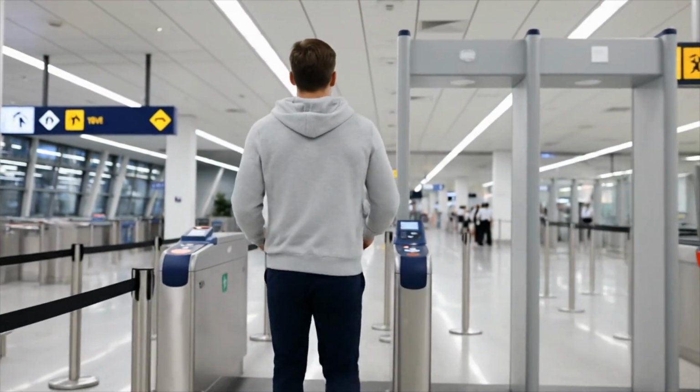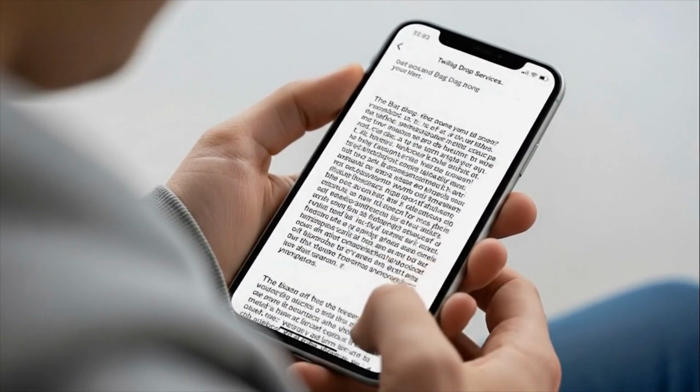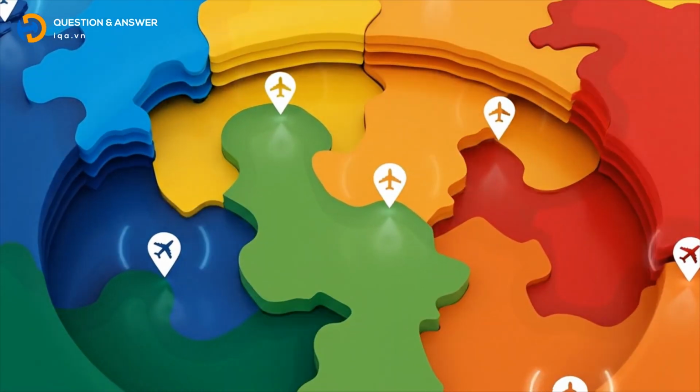Availability is airport-specific and not on every route. Some carriers only offer it at select hubs, and certain destinations or tickets bought via third parties may be excluded.